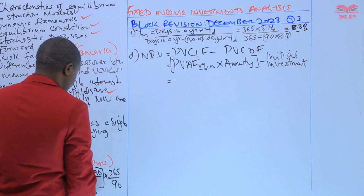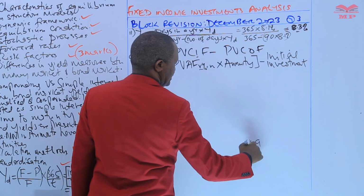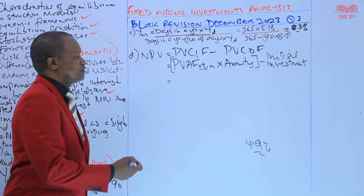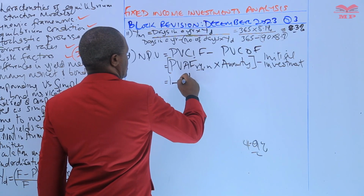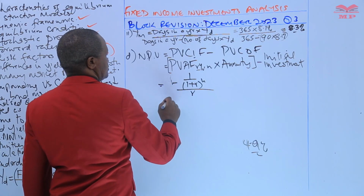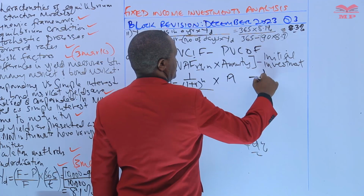So, candidates, putting down the formula. Now that the discounting factor is in the form of a decimal, it is not possible to read from the tables. So we are going to use the present value annuity factor formula, which is 1 minus 1 over 1 plus R raised to N. Divide this by R. Times annuity minus initial investment.